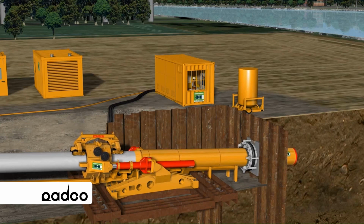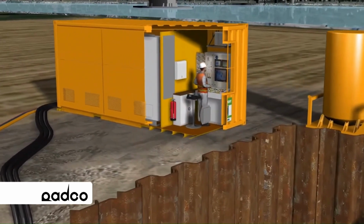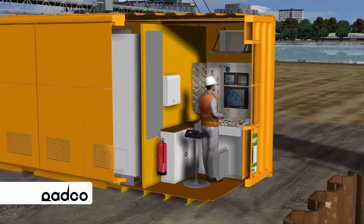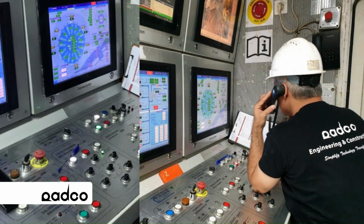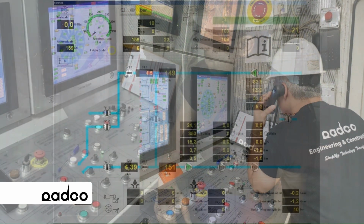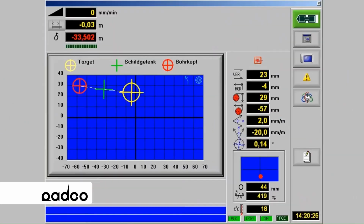The control container from which the operator is steering the machine, as well as the pipe thruster, is placed beside the launch pit. The whole unit is controlled with the latest technology. The navigation of the machine along the desired drilling alignment is guaranteed by a modern navigation system.